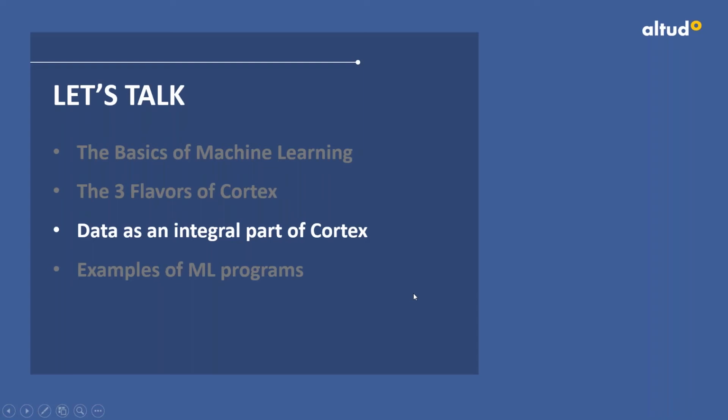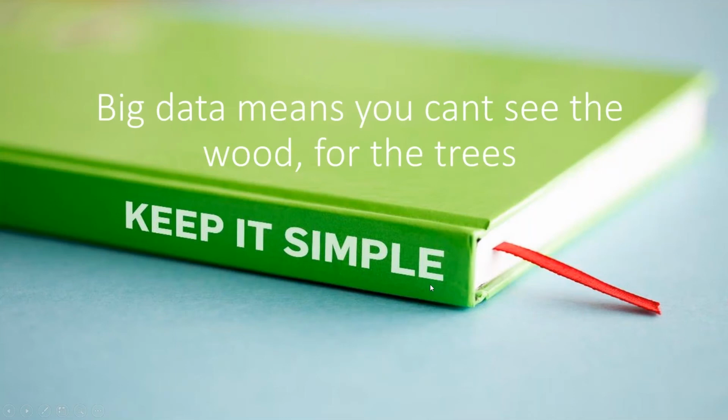Right. So I'm going to take the conversation into talking about machine learning, specifically with a client example, just going through everything that Peter talked about. So the first piece is data. Our philosophy at Altudo is keeping data as simple as possible, so that you're able to see the wood for the trees.